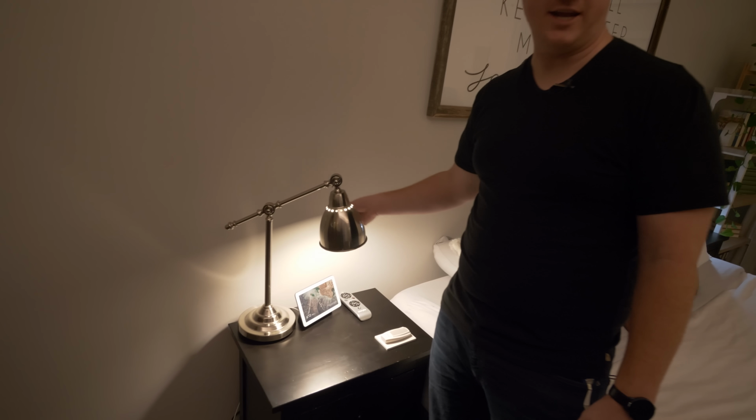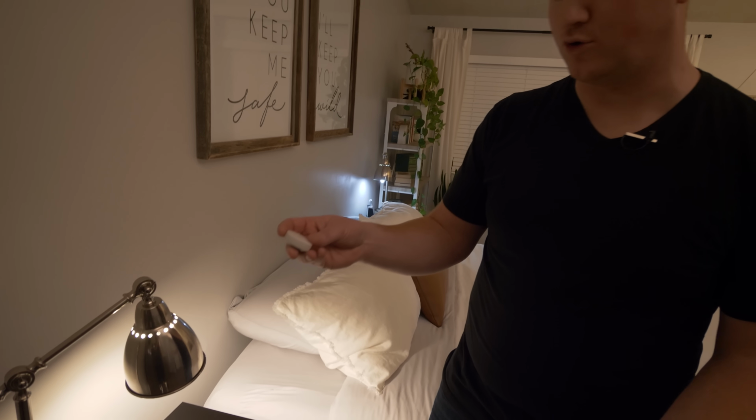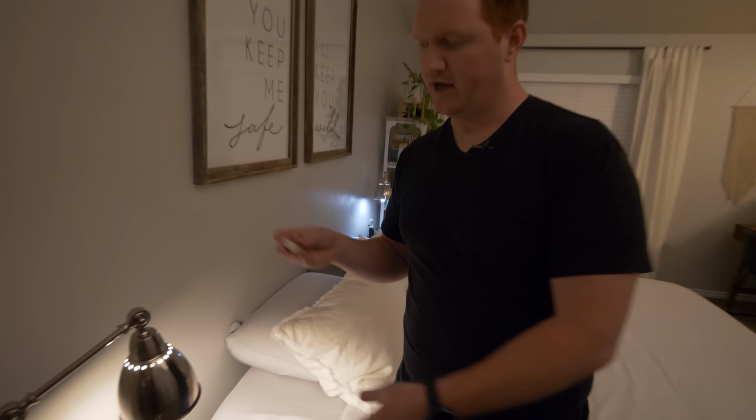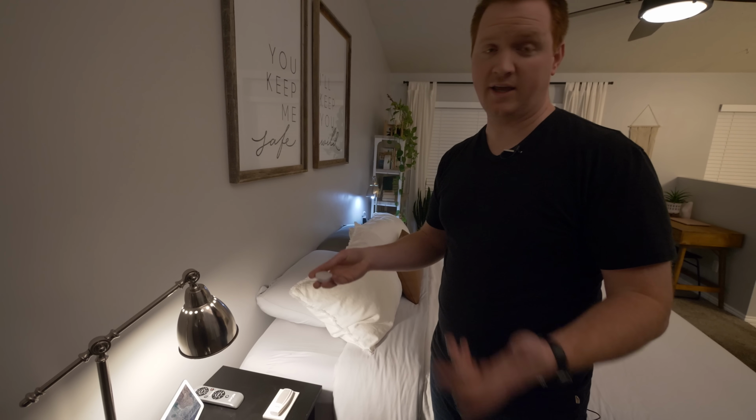Now right here, behind my lamp, I have a hidden button. So this is a SmartThings button. Now with this, I can control quite a bit of things. So with one push, I can instantly turn on and off my light. So that's great. So then there's a double press.